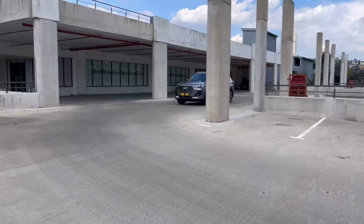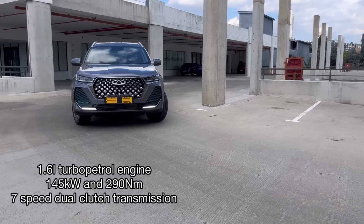Really think that it definitely looks the part. So let's get into the drive. How does the Chery Tiggo 7 Pro Max drive? This vehicle is powered by a 1.6 liter turbo petrol engine that produces 145 kilowatts and 290 newton meters of torque, and it's actually very impressive.